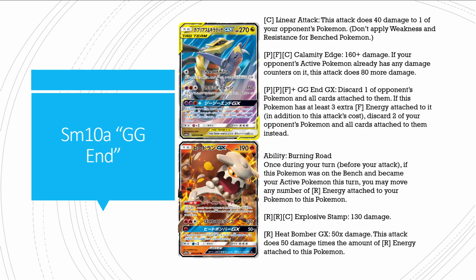Obviously, committing like 4 energy to this guy for a big knockout is good, but then there's nowhere else to go for him. Like, the Explosive Stamp isn't a good follow-up attack, and he's not the bulkiest of Pokemon, so although his ability is very flashy and strong and could get knockouts out of nowhere, I think the fire decks that I'm looking at right now aren't really crying out for a card like this.